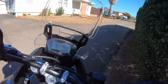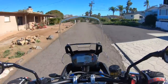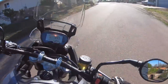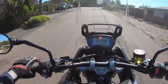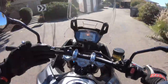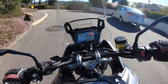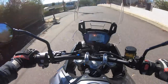Right away, sitting on this Tiger 850 Sport, it's a very comfortable bike. The inline 3 engine configuration makes for a very slim riding position. The handlebar has a nice bend for street use. There's a lot of rearward sweep and it's wide. So for street riding, this handlebar would be great. For dirt bike riding, it wouldn't be so good because it's so low and swept back.